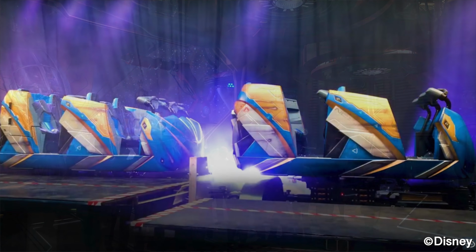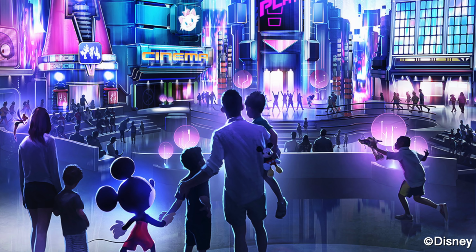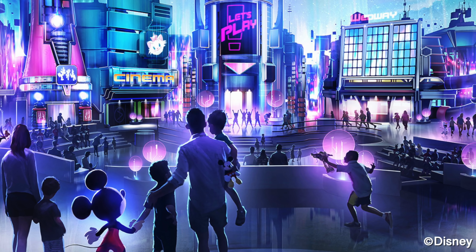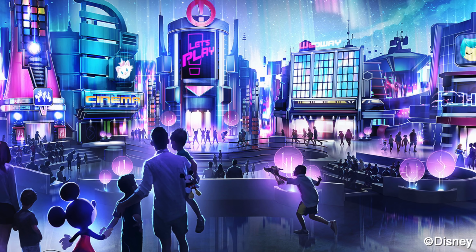Now, we have heard from Disney leadership that this roller coaster is going to be family friendly, so the entire family is going to be able to ride it together. I can't wait. Next up, we have the Play Pavilion, which will be right next to the Guardians of the Galaxy Cosmic Rewind building, and you'll be able to go in there and interact with characters and shop and meet characters virtually. It's a very virtual, future-leaning building. Can't wait to see it.